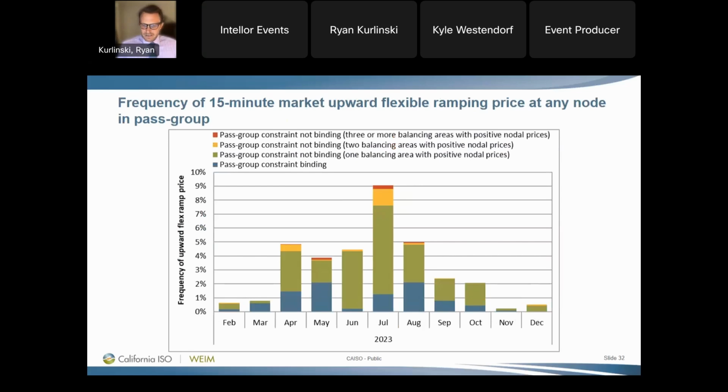So that last graph showed the percentage of intervals when the pass group constraint for FRP was non-zero. That's the blue bars at the bottom of this graph. This graph also adds on to that, right? This is a nodal procurement, a nodal product, so we want a better view of how often, in the group of WIM areas that pass the RC test, all areas in the pass group, there is a positive FRP price on any node.